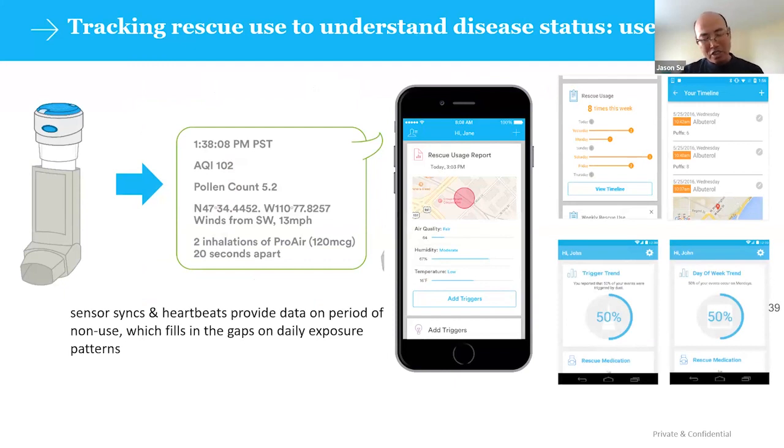Not only at those times do they record the location, but every 4 hours the sensors also try to contact the paired smartphones to report battery life. Reporting battery life is not that important for us, but for our researchers the location is important. So once you have a few days of exposure, or a few days using the rescue inhalers, it doesn't matter where you are. They will know the exact locations.